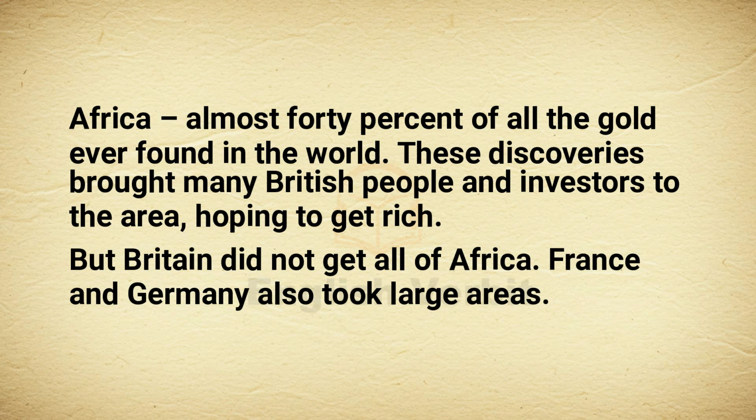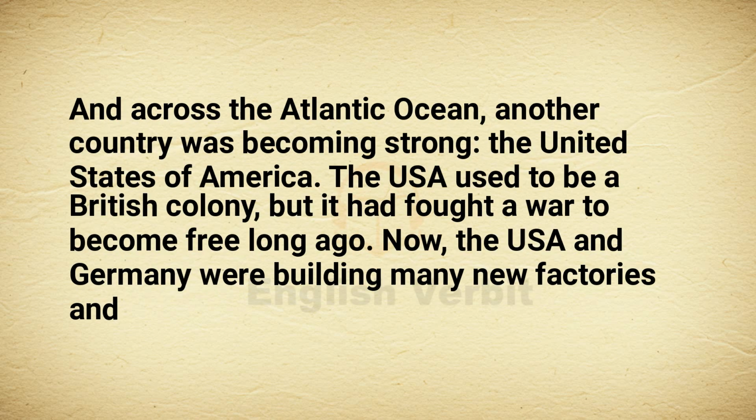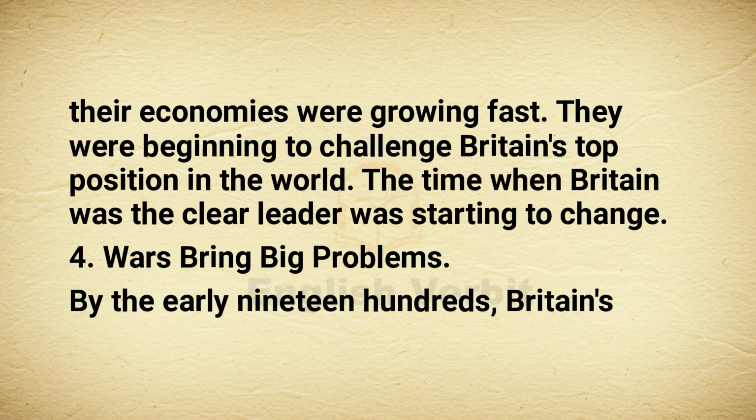But Britain did not get all of Africa. France and Germany also took large areas. And across the Atlantic Ocean, another country was becoming strong, the United States of America. The USA used to be a British colony, but it had fought a war to become free long ago. Now, the USA and Germany were building many new factories, and their economies were growing fast. They were beginning to challenge Britain's top position in the world. The time when Britain was the clear leader was starting to change.